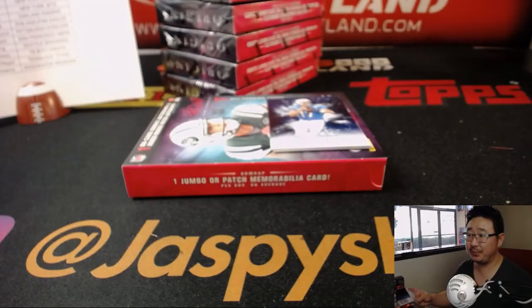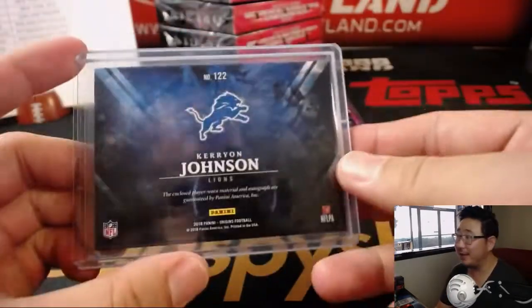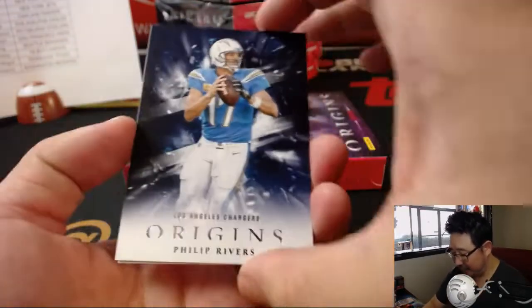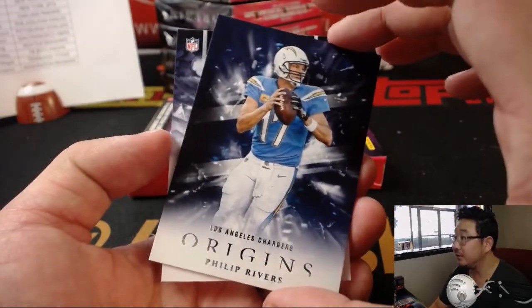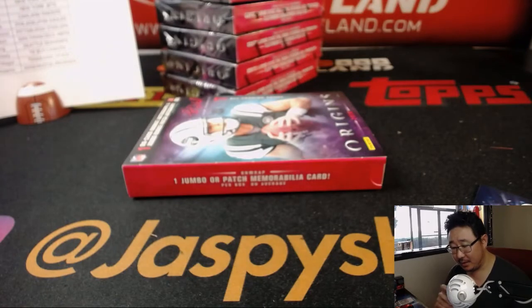Three-color patch. Yeah, if there's no Sam Darnolds in here, EA, yes, I'll autograph the box for you in Sam Darnold. I'll find a Sam Darnold autograph. I'll copy his auto right there. I'll sign it. Philip Rivers reveals Rashad Penny. 75 out of 99. That goes to Ko and the Seahawks. Nice.